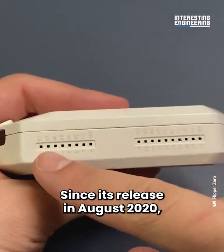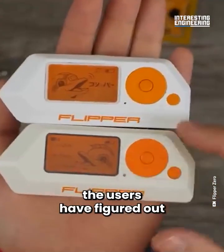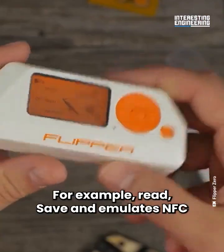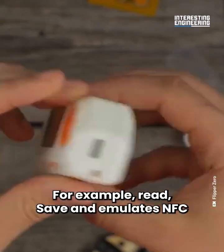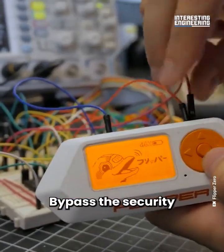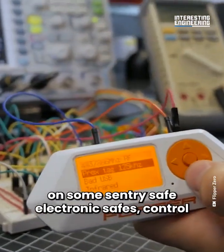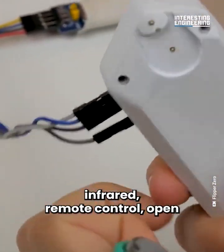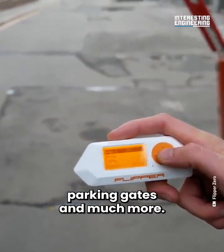Since its release in August 2020, the users have figured out a whole lot of interesting things they can do with Flipper Zero. For example, read, save, and emulate NFC, as well as RFID, bypass the security on some Sentry-safe electronic safes, control any device with its universal infrared remote control, open parking gates, and much more.